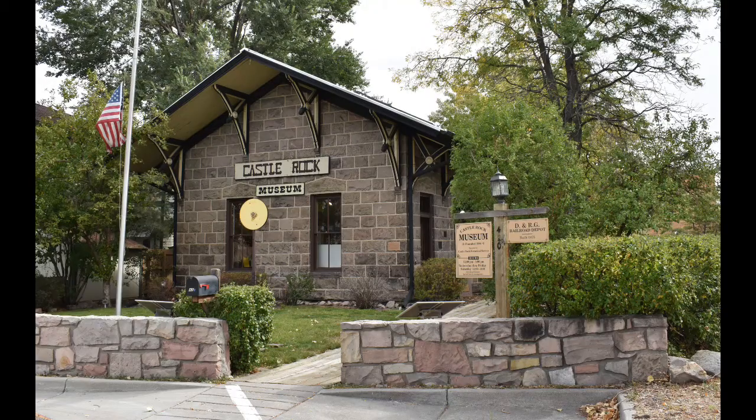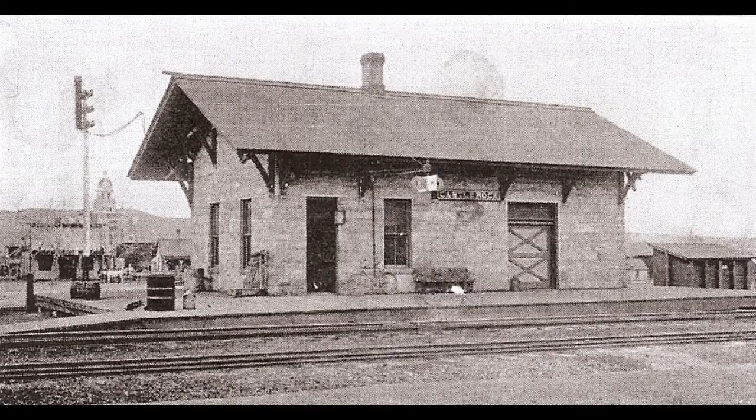And that brings us to the last rhyolite structure here in Castle Rock that we're going to talk about, although it was the first one built. We're at 420 Albert Street, and that is the home of the Castle Rock History Museum. It was originally built in 1875 to serve as the depot on the Denver and Rio Grande Railroad. By the mid-1960s, the railroad no longer had use for the depot, and they wanted to get rid of it.